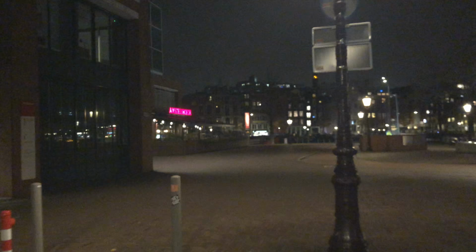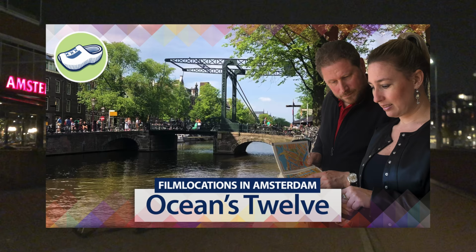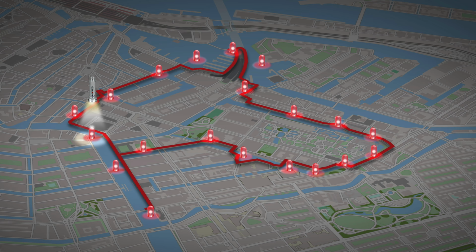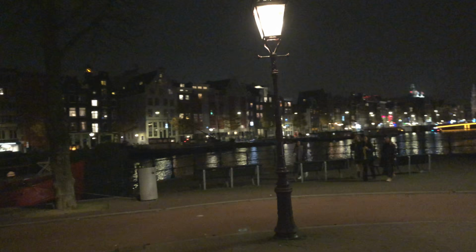And we only have but a few artworks to go. This is a nice street, Staalstraat, and at the end of this street, another movie was filmed, Ocean's 12. George Clooney and Brad Pitt stand on the aluminum bridge. So in the distance you can see Munt Tower. Get this straight a bit.